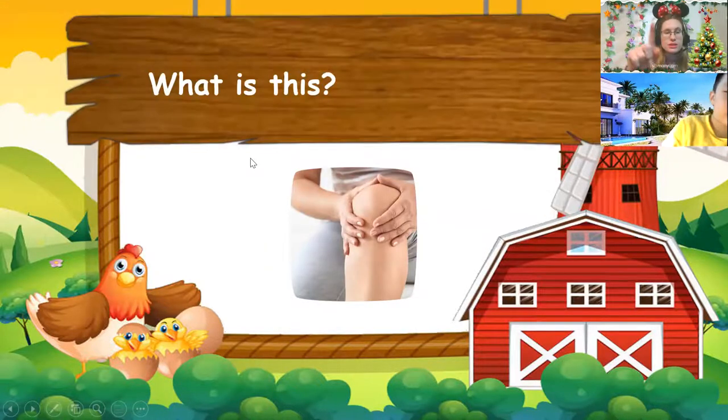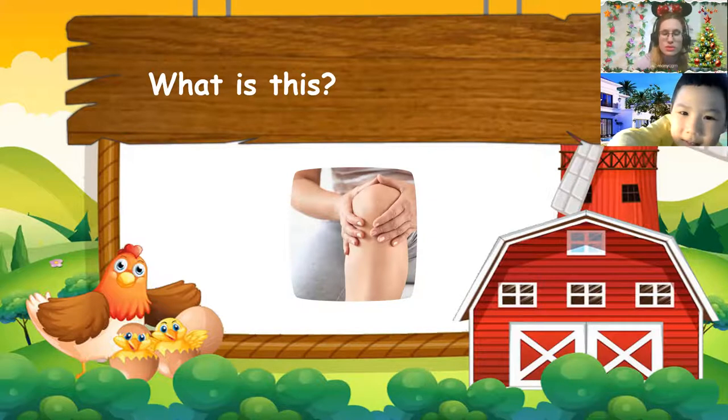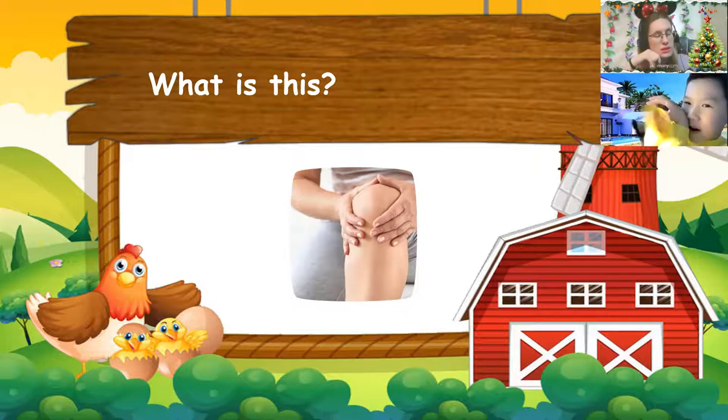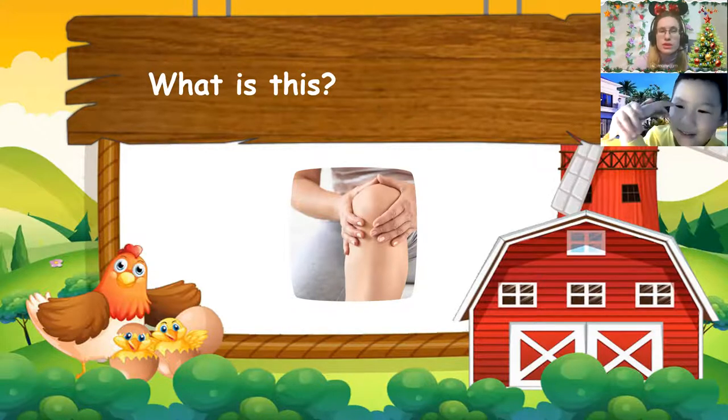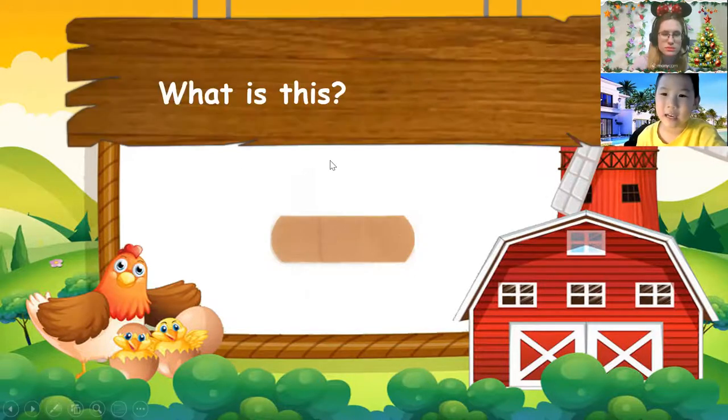What is this? Toe. This is a... Which one? What is it? Can you see my screen? Okay. What's this? Knee. Good. Can you read the sentence for us? This is a knee. It is a knee. Good. This is a knee.